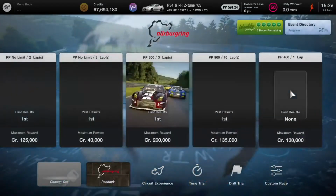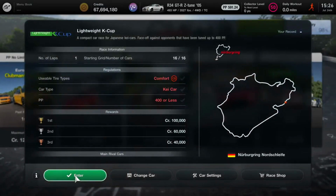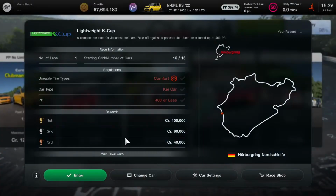But look closely viewers, when doing one lap in Nürburgring Nordschleife, the maximum reward will go up to 100,000 GT credit. 100,000 GT credit, and this is going to be quite good, amazing, and interesting if you're a fan of lightweight K cars to have this event. But I'll have to prefer to go for some regulation, and the performance point might need to be 400 or less if you're about to prove yourself to go faster, and give this one to bring out the element of surprise.